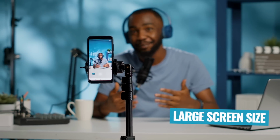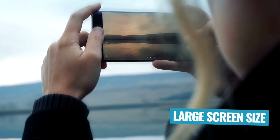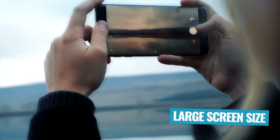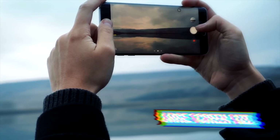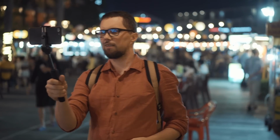Another pro for the smartphones is the size and the quality of the screen. There's not many cameras out there that have a screen anywhere near the size of what we've got on our phones, let alone the quality. So this can allow you to get more creative or just to be able to easily see what it is you're recording. But probably one of the biggest pros with the smartphone is that it's not just a camera.